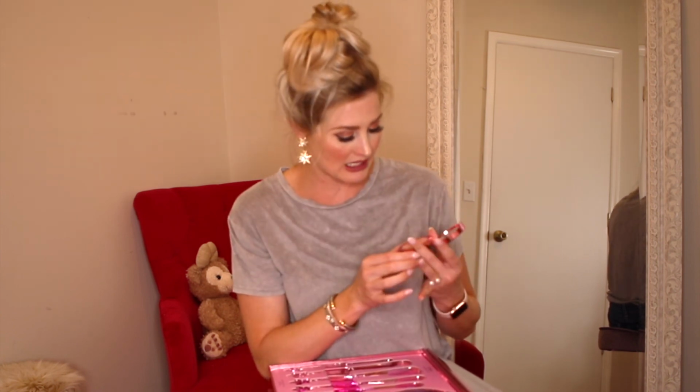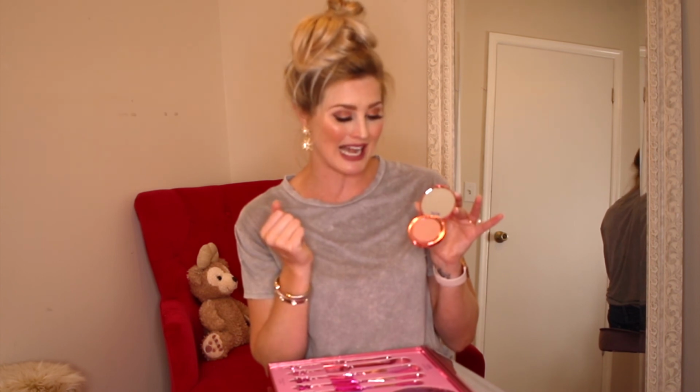I love the Tarte blushes. Right now I'm currently wearing a Tarte blush, and I'm not gonna lie, inside of this palette, it looks very similar to the Party, which is what I have on my cheeks right now. But I absolutely love this casing. It's so, so cute with the chrome pink and the glitter top.